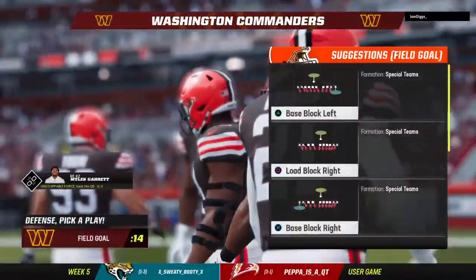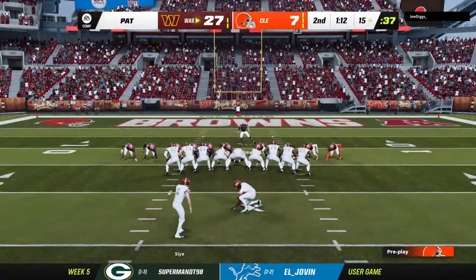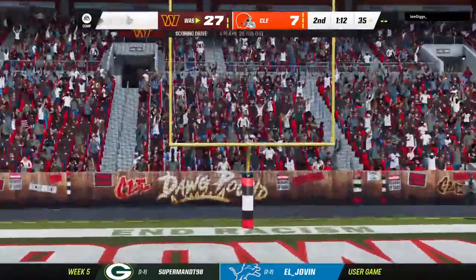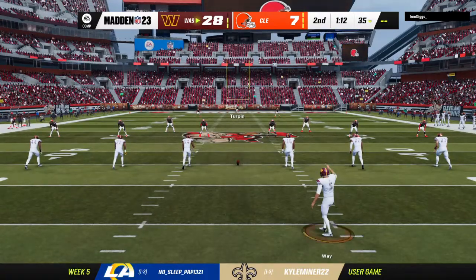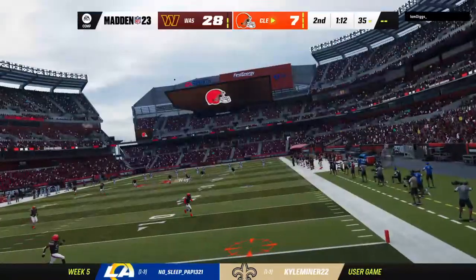Touchdown, Washington. A great play there. On his way to a historic performance, 4 first-half touchdowns. And the Commanders have moved out in front by 3 touchdowns. Extra point by Sly is up and good. And the lead now to 3 touchdowns at 21. Kick team out there for the Commanders as they send this one away.